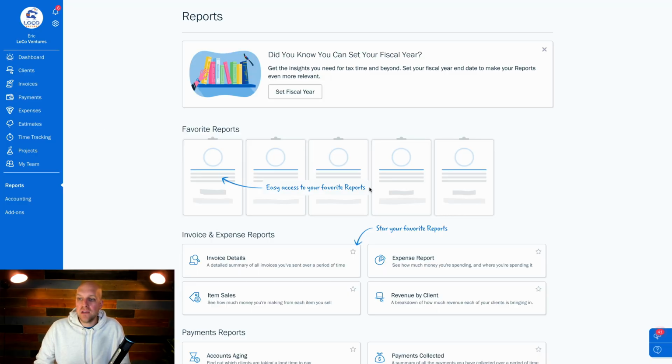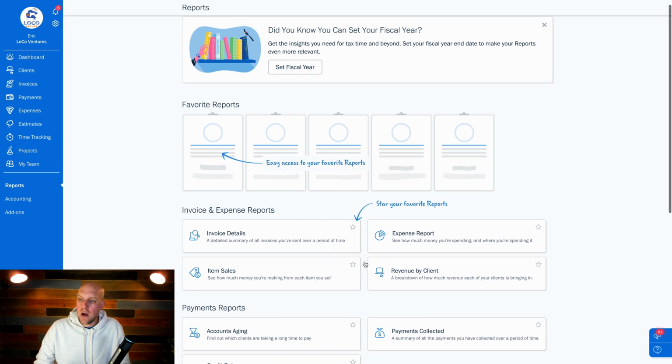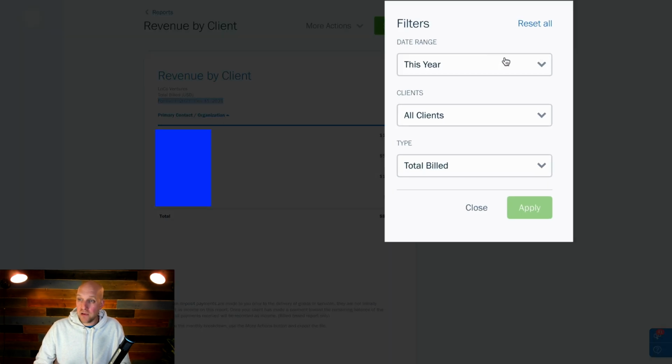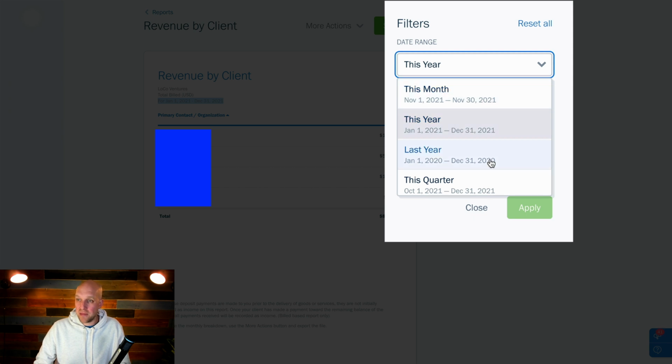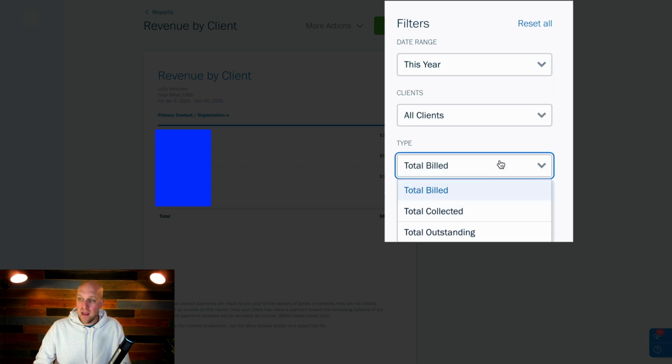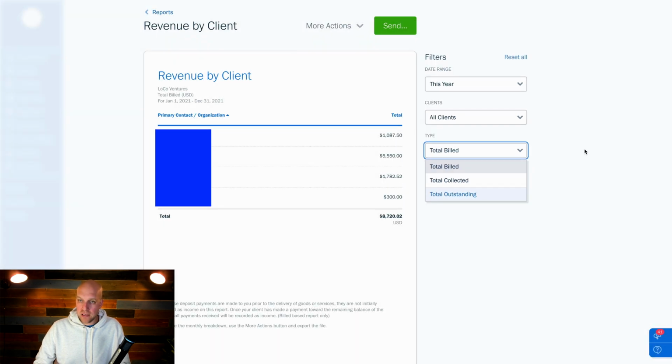So looking at some reports here, the nice thing is you can set up your favorite reports. So why don't we look at one that's just revenue by client. So you one-click this, and this is one of the nice things, it's all there, right? I have my revenue for the entire year. It automatically makes it a 1-year snapshot. If I want to apply a filter and change it to this month, this quarter, whatever, I can do that. I can do all clients or I can choose some clients. And then total billed versus total collected and total outstanding.